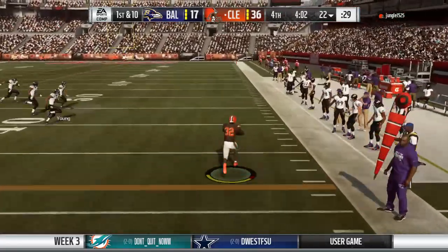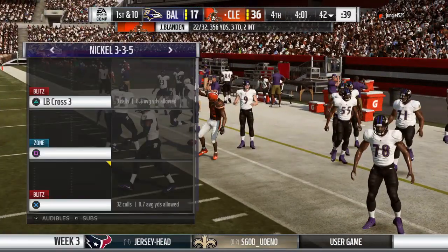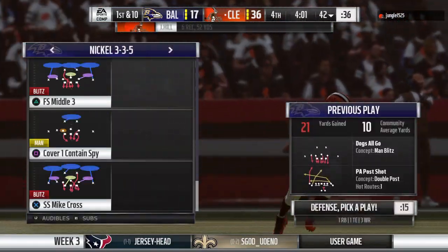They'll try and start this drive in the air. Underneath here to Hill. And past the 40 before he's out of bounds. And a nice gain of 21 yards.